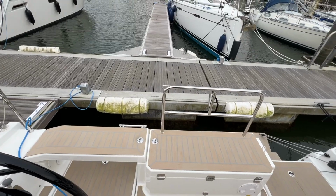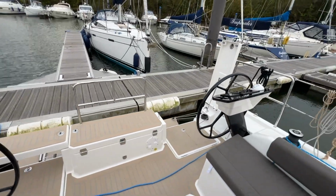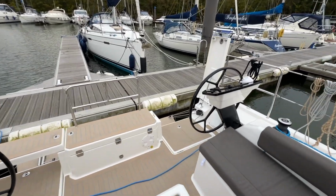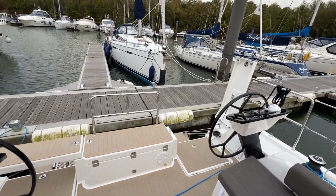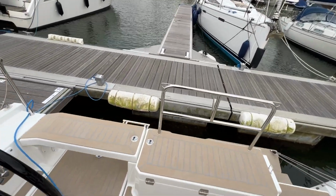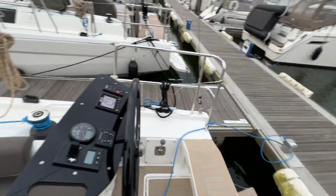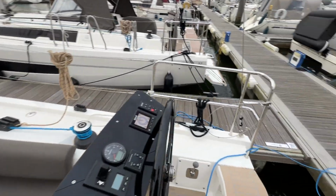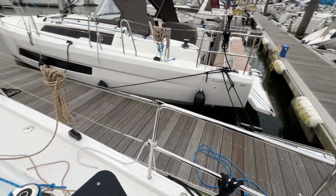So you have seating running all the way across the aft, and there is an option to go for some cushions that complete the set in the cockpit, which just means that you have that little bit of extra seating across the back, which is perfect for entertaining. You can fit easily 8 people in the cockpit, so it's a really spacious boat for that.